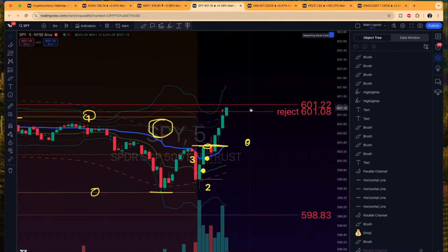All right, so 601.20, this is where I expected resistance. I'm going to sell half my SPY calls, okay? Matter of fact, I'll stick with half.